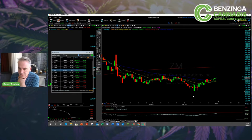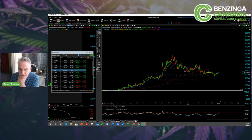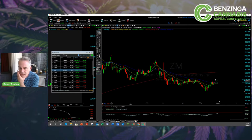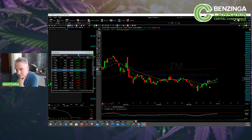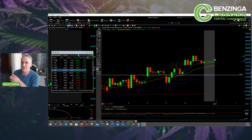This is the daily Zoom. I thought that it would go all the way back here, but it tipped the 200 and then got up again and then lost it here. But somehow people are believing in Zoom as something that will stay here forever, and I think it will. But as a day trader, I have to see if there's something in this one. As a day trade, it can move $12 a day, so that's good for a 333 stock.